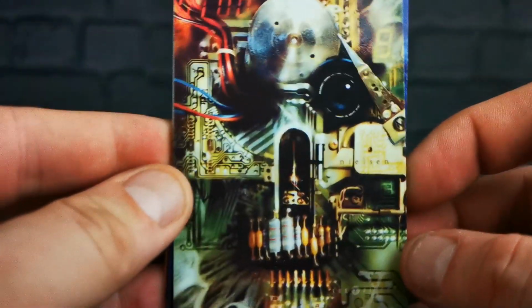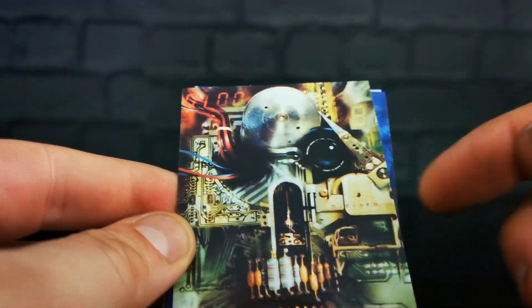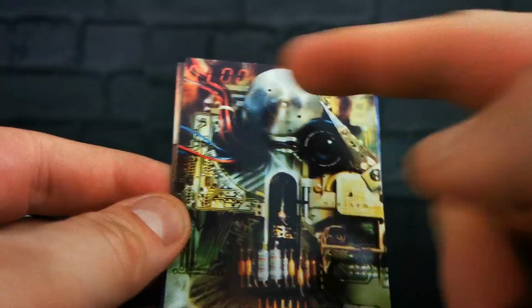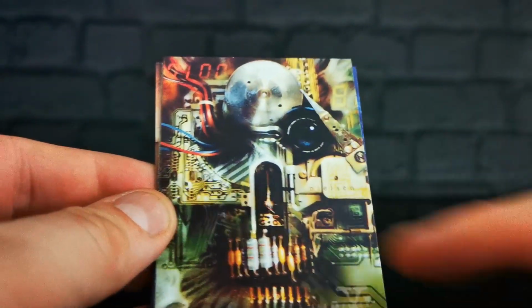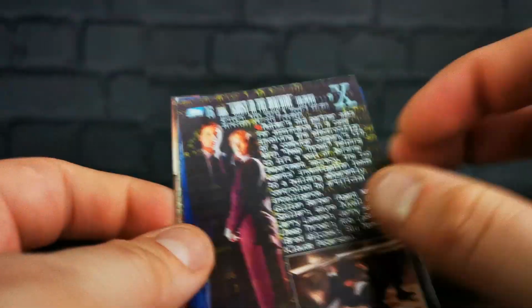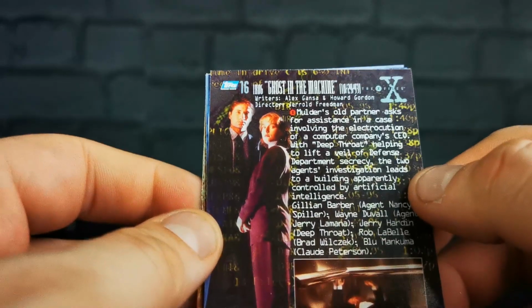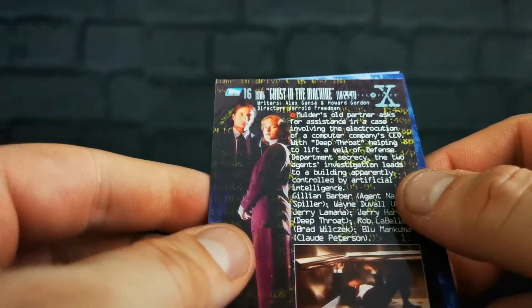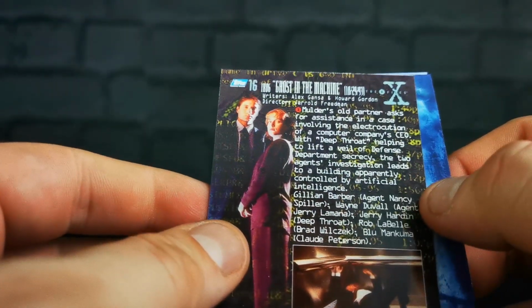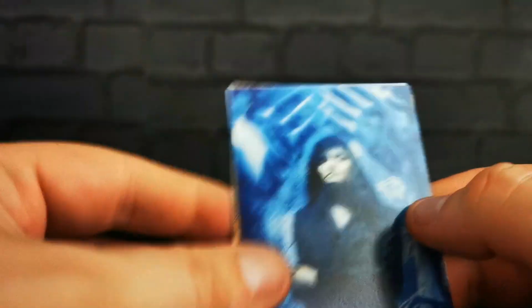Ooh, some sort of Ghost in the Machine going on here. So you've got a hard drive read head and some circuit boards, and then sort of like a skull and resistors at the bottom to make it like teeth. Okay. Ghost in the Machine. Mulder's old partner asks for assistance in a case involving the electrocution of a computer company's CEO. Well, that makes sense. As I said, these cards really get the feeling they're going for across.